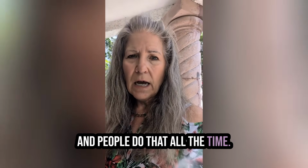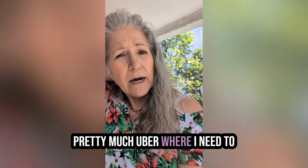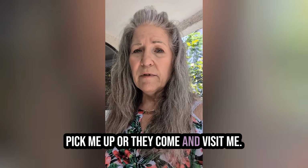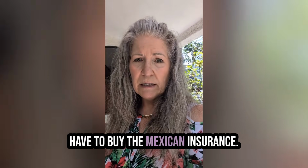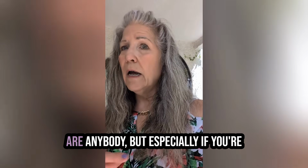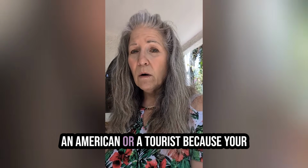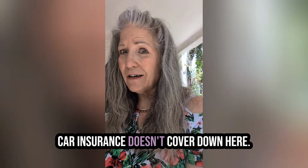People do that all the time, but since I'm able to pretty much Uber where I need to go right now, or my kids come pick me up or visit me, I'm not worried about a vehicle. I've rented a couple times. It's very expensive because you have to buy the Mexican insurance. And I do, because if you're in a car accident here, you are so screwed, especially if you're an American or a tourist, because your car insurance doesn't cover down here.